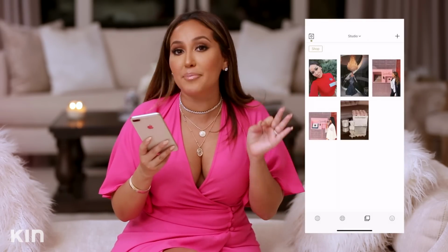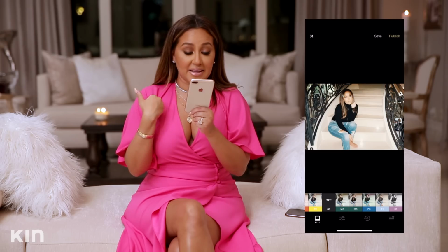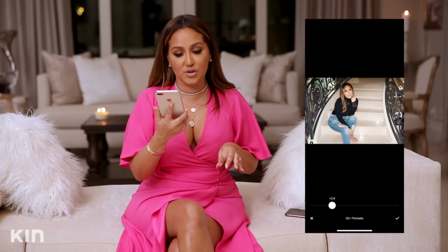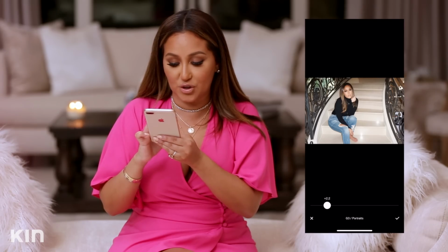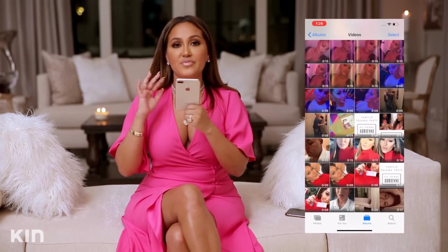Then I'm gonna take it over to my favorite filter app, which is VSCO, VSCO. I mainly love the A6, but if it looks too bright like the way it looks right now, I like to take it down. Okay, for this picture, I'm actually gonna take it down to 22, which is 11:11. So that's how I edit a photo for Instagram. Now I know a lot of you guys are curious about my video filters, which I so love.